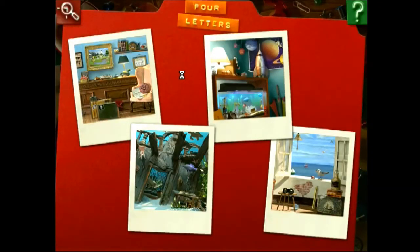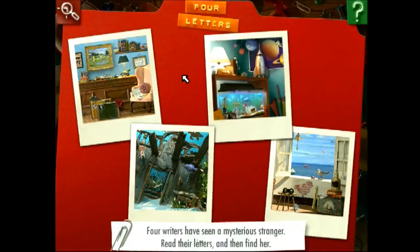You finished all the riddles. Now, here's your clue to solve this mystery. Four writers have seen a mysterious stranger. Read their letters and then find her.